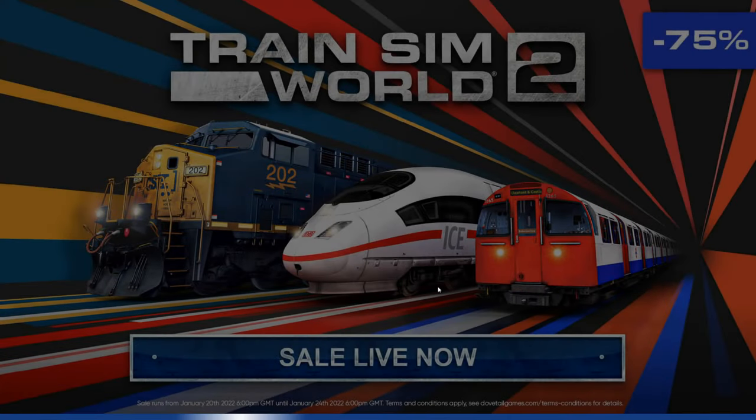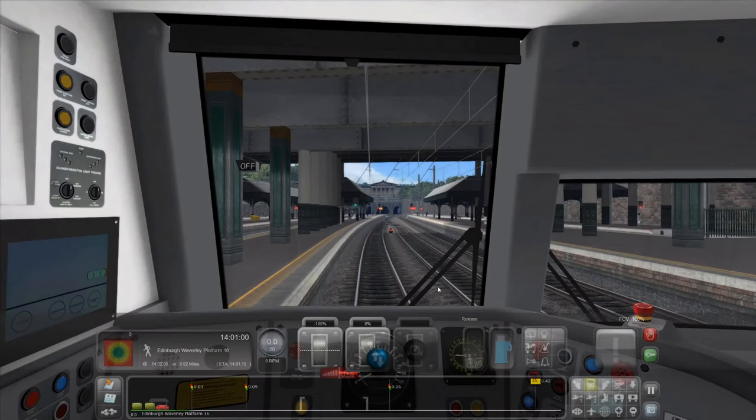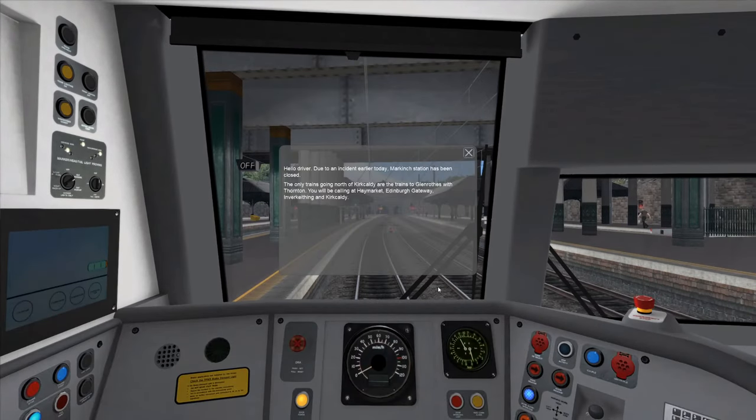Okay, so yeah, I am really, really enjoying trains at the moment. Of course, there's going to be BeamNG content, there's going to be Automobilista content, there's going to be other games on the channel coming out soon with videos for. So I hope people will enjoy those. Right now though, we're going to do some train sim.